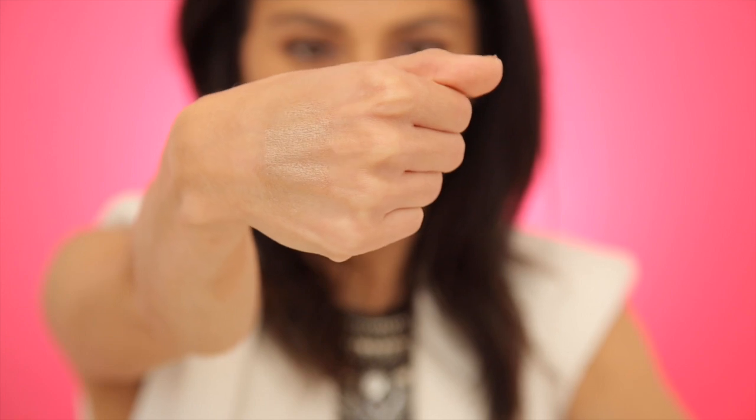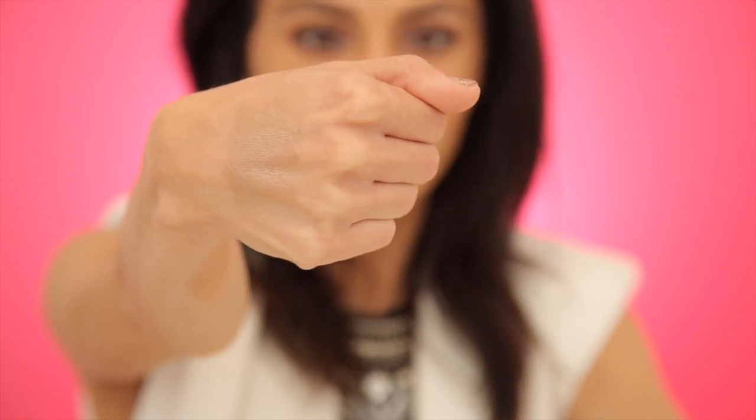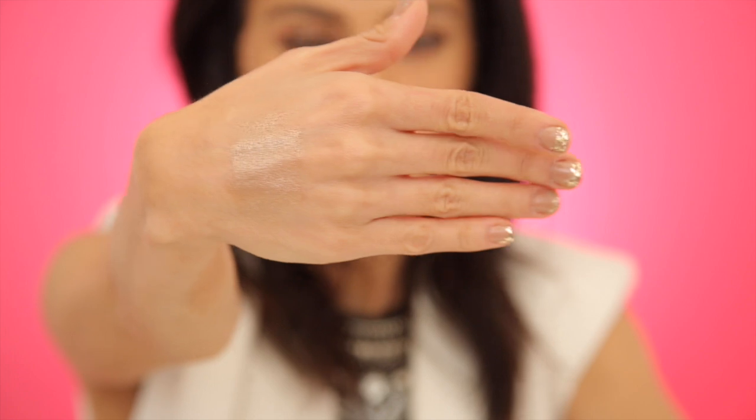It's definitely a powder, but it's nice and lightweight, and the shade is the perfect balance of gold and pearl. So it's not too yellow gold, it's not too white pink pearl. It's right there in the middle, so it's pretty flattering to all shades. I think there's one that's called Rose, which is more pink than bronze like this one is, but it is just such a stunning, stunning color.